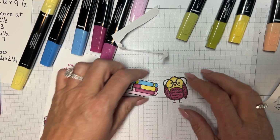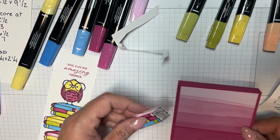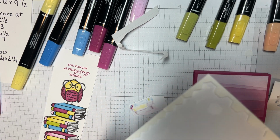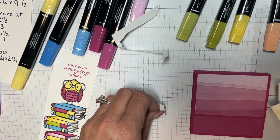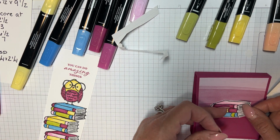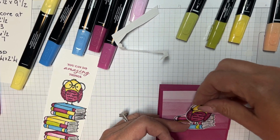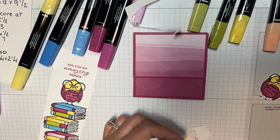Okay, so there's that cut out. That didn't take too long, right? Now I'm going to put it on here. I'm going to put this like this, and I'm going to use Dimensionals. I'm not using any Dimensionals on my cards. Oh, wait, I want to make sure. Hold on. Let me see. Where's my bird? I lost him. Oh, there he is. Yeah, I think he'll fit. That's okay. Okay, so I'm going to go ahead and put Dimensionals.